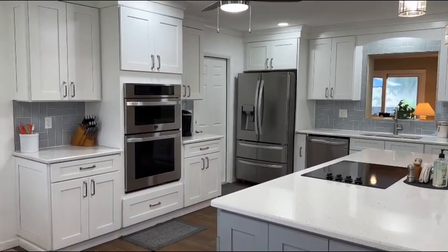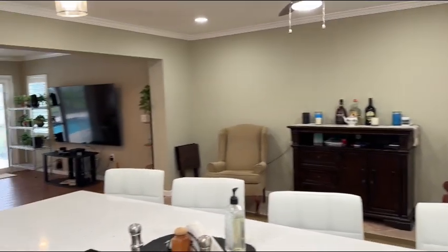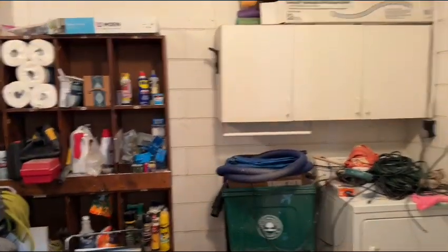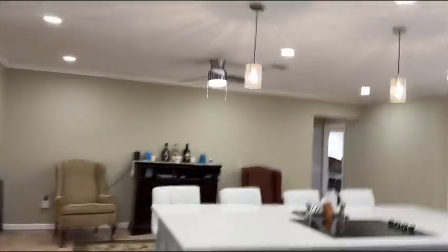Open concept. Double oven in the kitchen. Stainless steel appliances. Tile floor. Dining area. Stepping back into the kitchen.